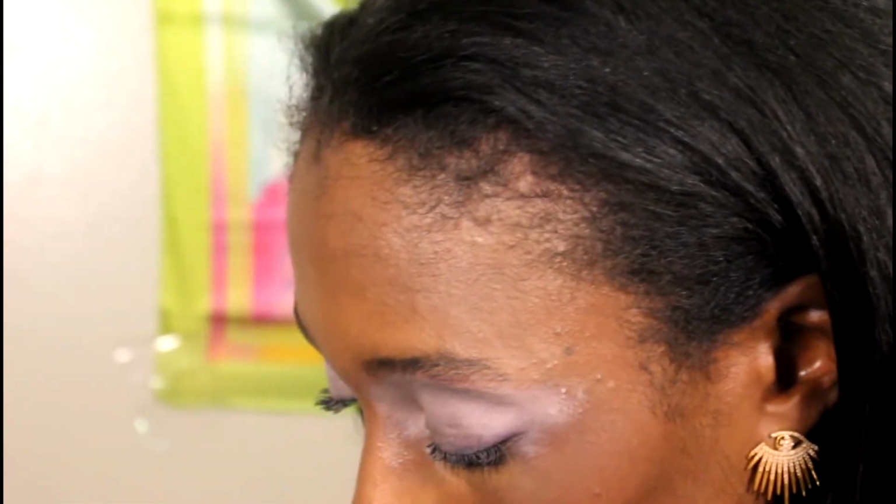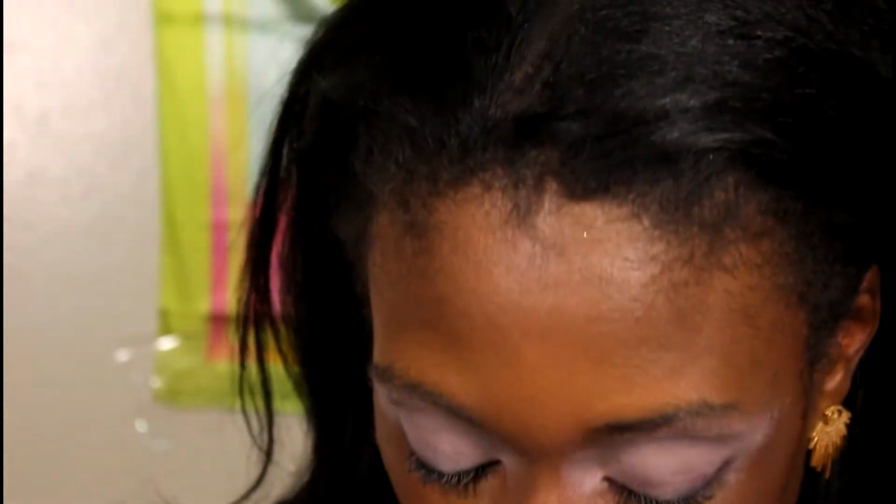So we're going to start off with the Nomad palette. The Nomad palette's going to be on this side. The Ace Beauty one's going to be on this side. We're going to start with the Nomad palette, and we're going to take the blue shade right here and put that on our outer V. So let's get into it, girl.